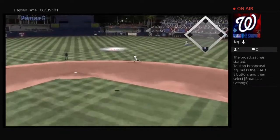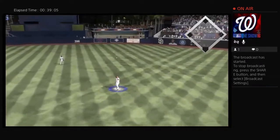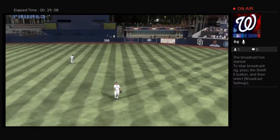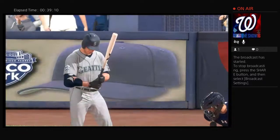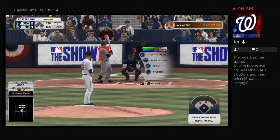This one's blooped out toward right center field. Renfroe is going to be the one that makes that play, and he had a long ways to go to record the first out. Standing in, Kyle Seager.